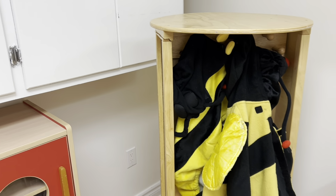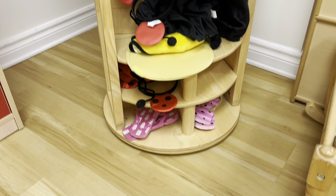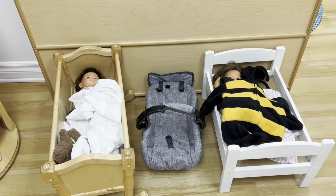And then over here we have some insect dress up. And then at the bottom here, I have some summer flip-flops and some sun hats. And then we have our babies.